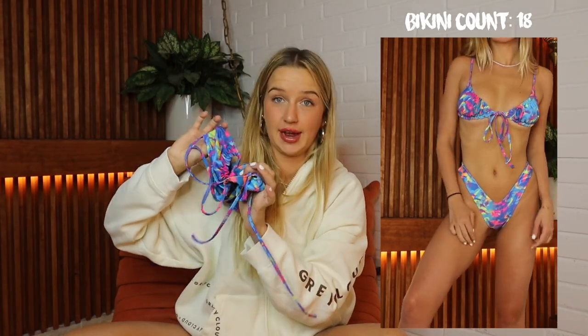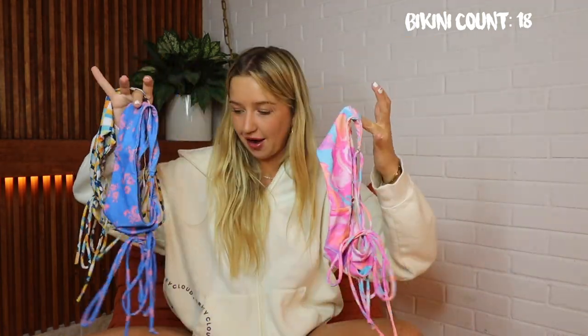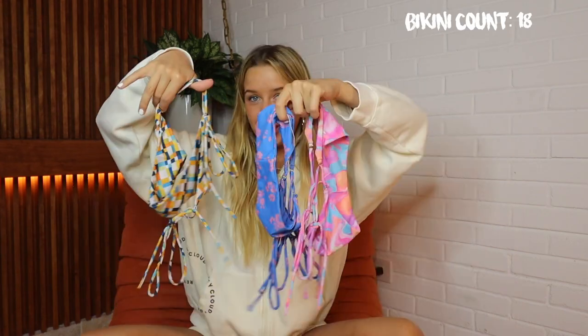Next up, we have this one. This is one of the newer ones. I'm obsessed with this one. These are all tie side bottoms. I cannot find the tops currently, so this technically counts as three bathing suits because we have the tops.